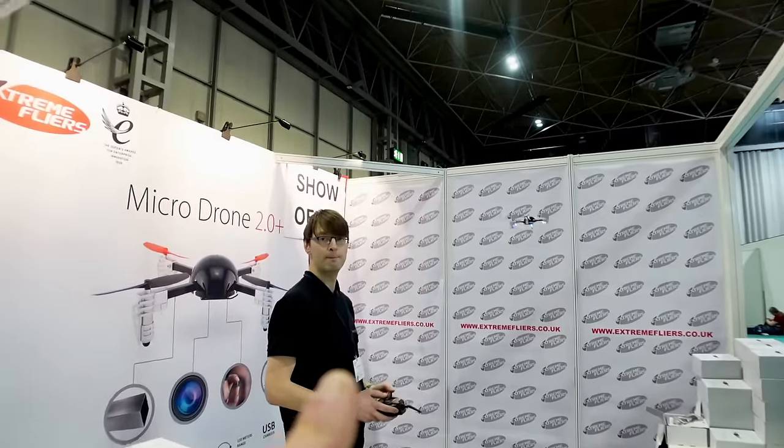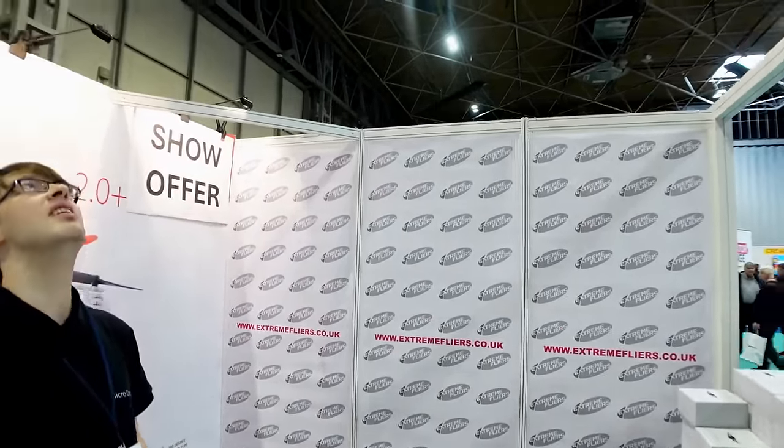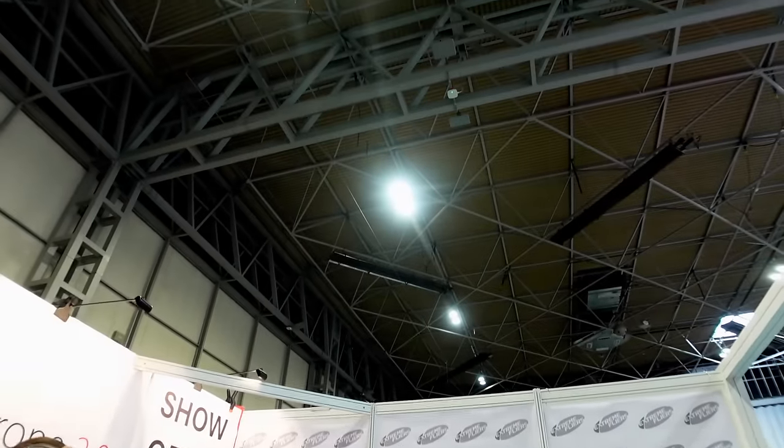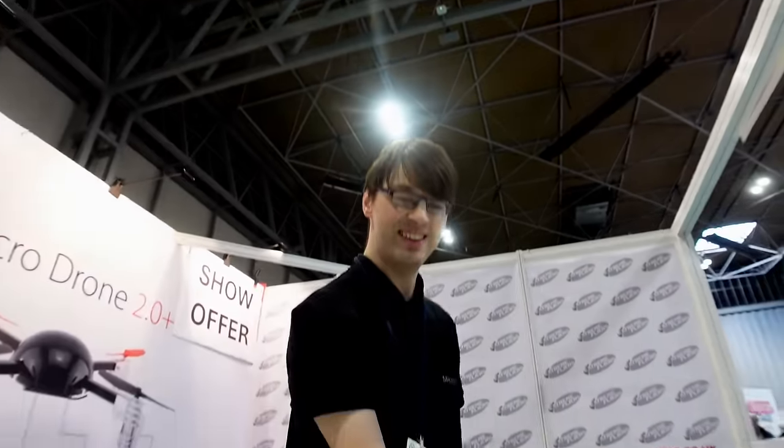It's got a little tiny micro drone, look at this. Wow. Flipping it over, it's going all over the place. Wow. Look at that little drone.